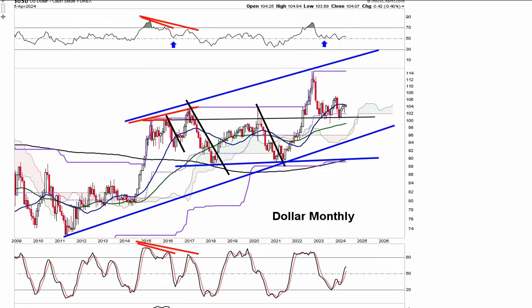And the dollar monthly chart is right here at the 20-month moving average. If we clear this level, then again, that would be problematic for Bitcoin. But when Bitcoin topped in 2021, it was when the dollar cleared that 20-month moving average. Bouncing off support here. If the dollar gets a bigger pullback in the daily time frame, it could consolidate here further, help Bitcoin for the short term. But if we see the dollar push above the 20-month moving average here, if we see the dollar continue to hold above the 200 and get traction off of it in the daily time frame, that could be problematic for Bitcoin.